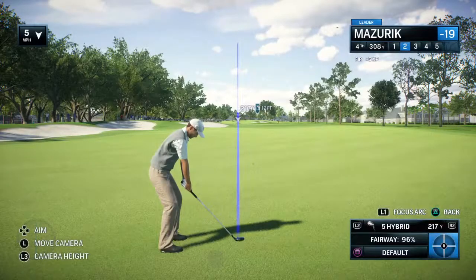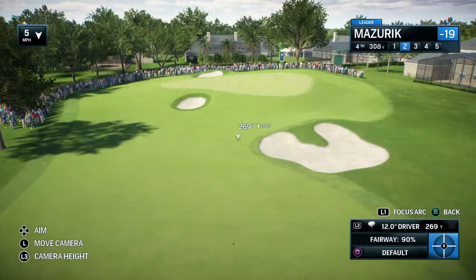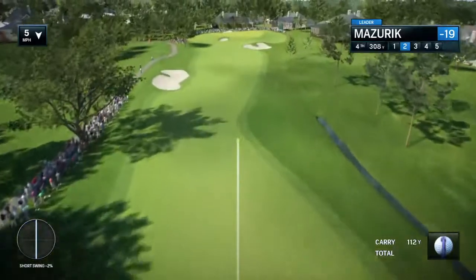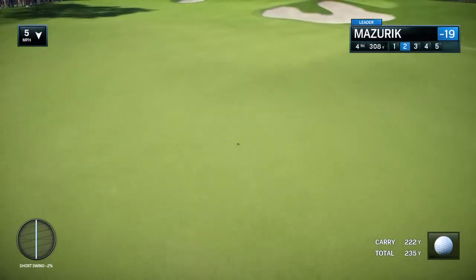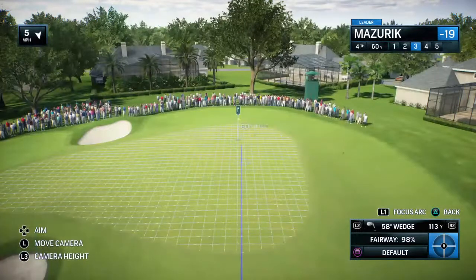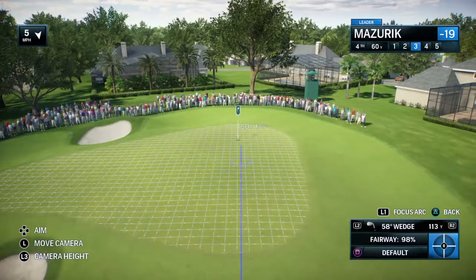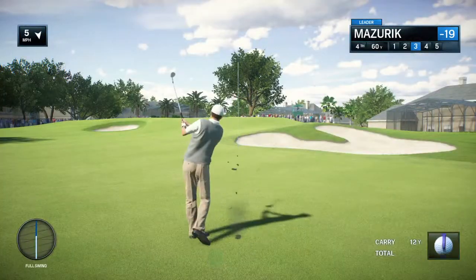Second shot. Frank, this is a position where a player is absolutely licking his chops here. Good chance to make a birdie. Yeah, this is when this game just looks like fun. Bunkers don't seem to be in play. The only thing you're really looking at right now is just the flag.